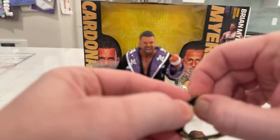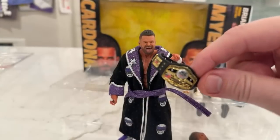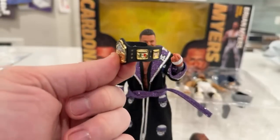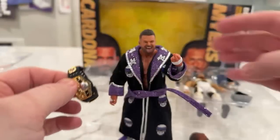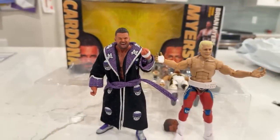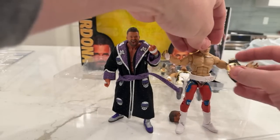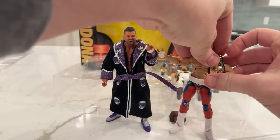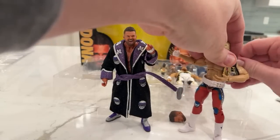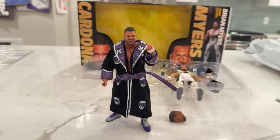Their belts. I mean, the Series 1 was incredible. Here we go. Really cool. Oh, you guys want to see Cody with the belt? Well, here's comparison. There's Cody and Matt for size. We could make Cody victorious as the NWA champion. Once again, the clip came off. Come on.